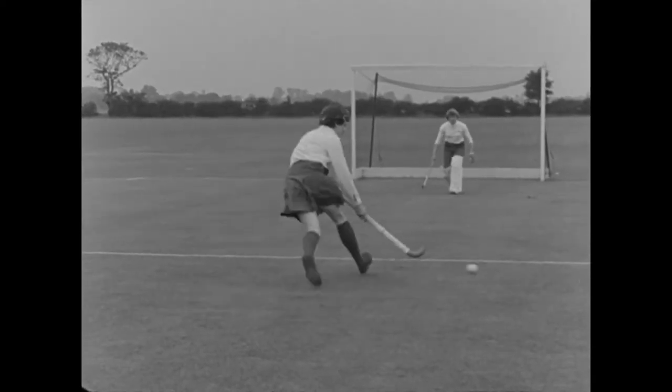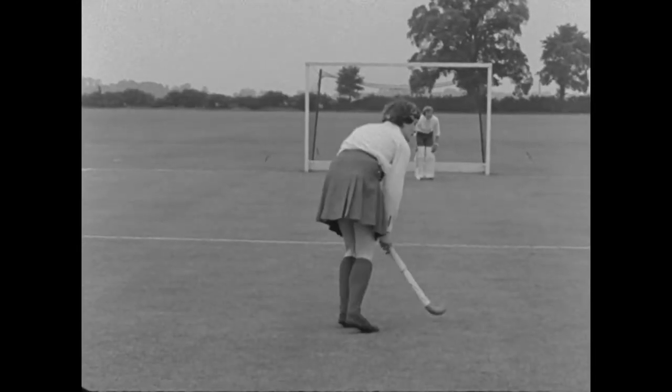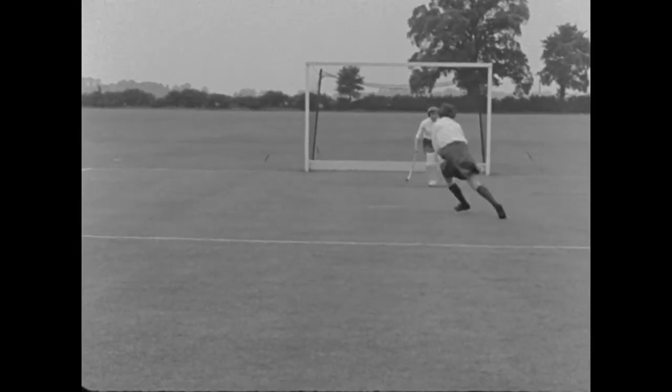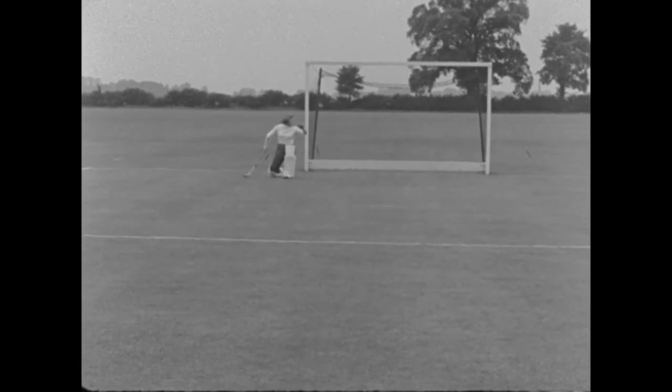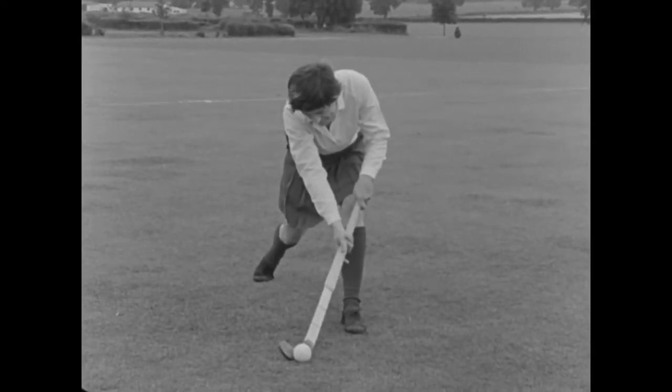A flick stroke is even quicker. Janet sends the ball into goal by deceiving the goalkeeper. This stroke is done by a quick movement of the wrists. The ball is well in front of her, and it spins and lifts a little bit.